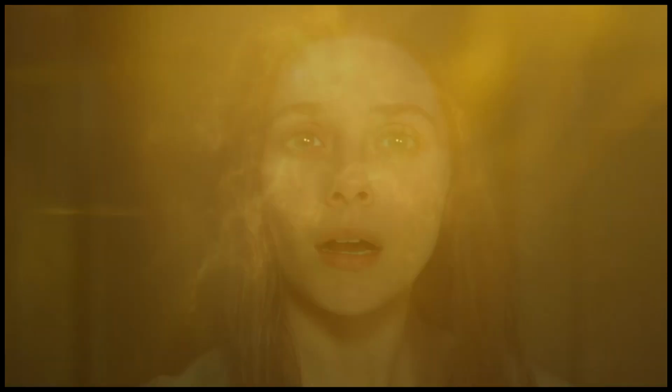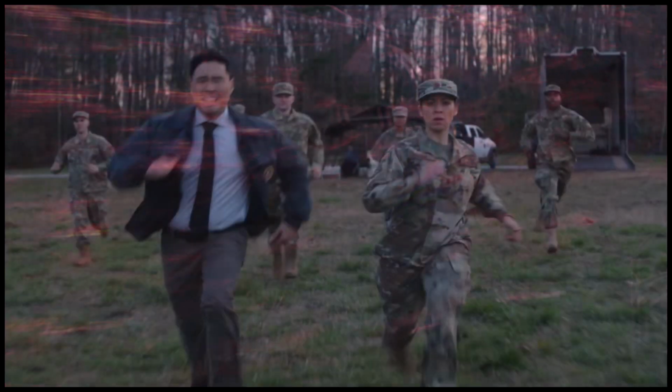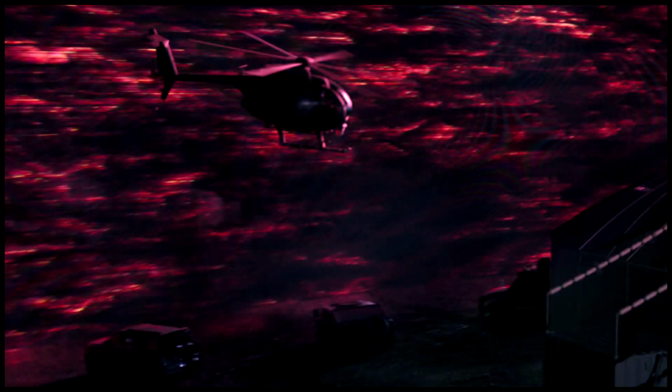In the most recent TV spots we've been seeing for WandaVision, there is a spot where a chopper looks like it's trying to fly away from this red wall that's about to consume it. Again, it's one of those blink and you missed it type of deals here. If you slow it down, you definitely see that this wall of red is consuming everything on the outside of it. So I will just put a screenshot of it here and freeze frame it. We'll talk about it for a second.